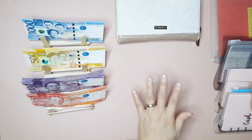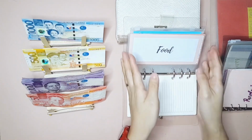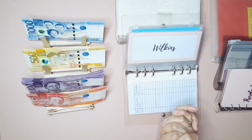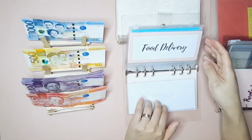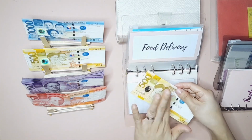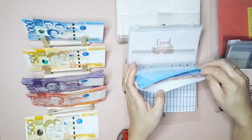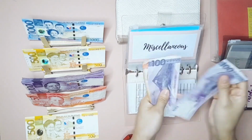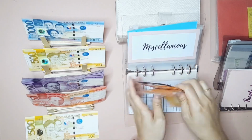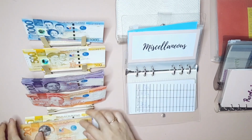So I always start by emptying our cash envelopes and putting our leftover either to saving challenges or petty cash fund. So let's see if we have leftover. So food is empty. First time that our food envelope is empty. And then Wilkins is also empty. For food delivery, we still have 500 pesos, and I will just put this to the side, and later I'll show you guys what I'm going to do with this. And then we have miscellaneous. Okay, so we have something in miscellaneous: 100, 200, 20, 40, I think 10 coins, and 10 pesos. So we have 250 pesos left over in miscellaneous, and later I will also show you guys where I'm going to put this. So I'll just put it here for now.